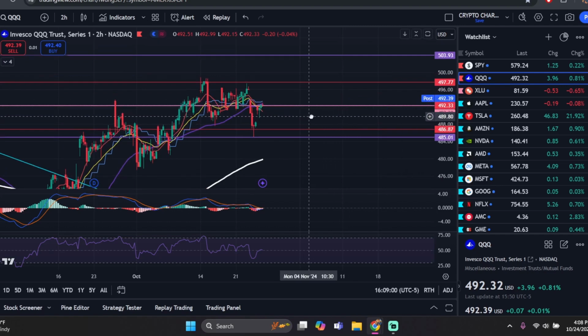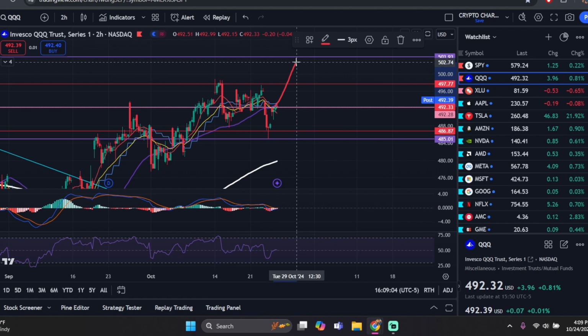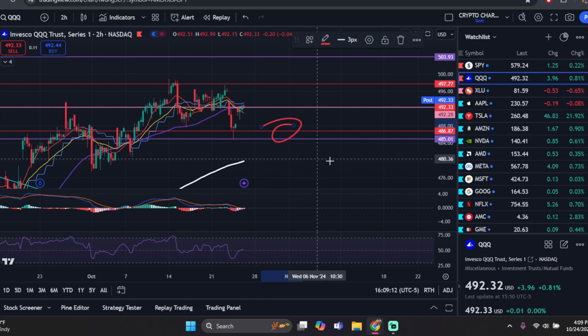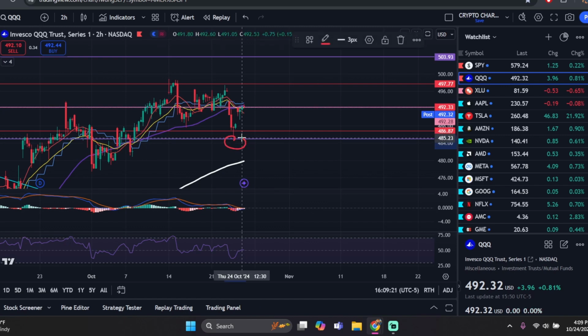Qs, you're actually in a similar boat, right? You need this 2 hour to curl up to see positivity. And an interesting thing with the Qs are the daily expected moves. You do have 497.77 to the upside, and you got 486.87 to the downside. Great thing happened yesterday, which is we touched the weekly expected move. Exactly how low the options market is pricing in a move to the downside, and we tag it.